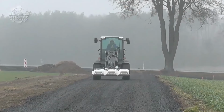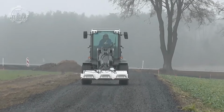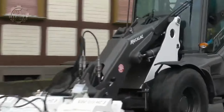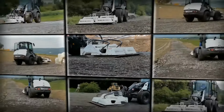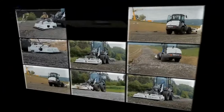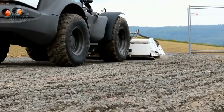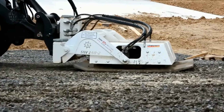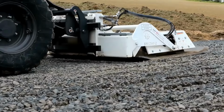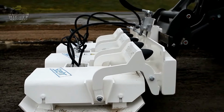Now, let's shift our focus to the Steer Plate Compactor SBV-80HE-SK, a heavyweight in the compaction world. This compacting machine compresses soil, gravel, and asphalt to ensure a solid foundation for roads, runways, and buildings. Its immense centrifugal force sets it apart, allowing it to quickly and efficiently compact large areas. The SBV-80HE-SK gets the job done in record time, saving valuable resources and reducing construction timelines.